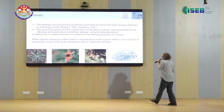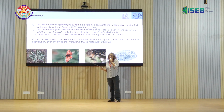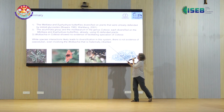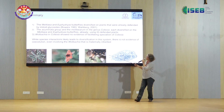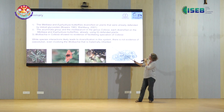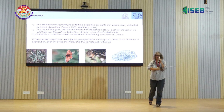And so, while I still think species interactions likely lead to diversification, in this very system there isn't really evidence of coevolution, even in the case involving Wolbachia that's maternally inherited, which is the most likely one that you would see it in this setting.